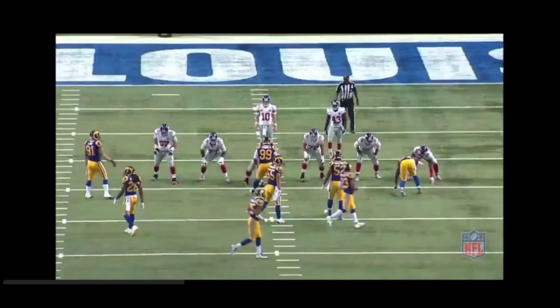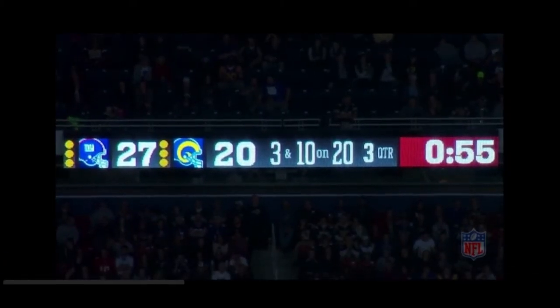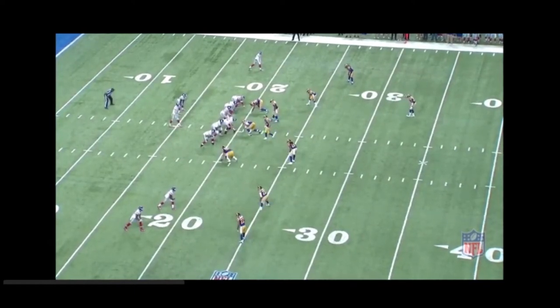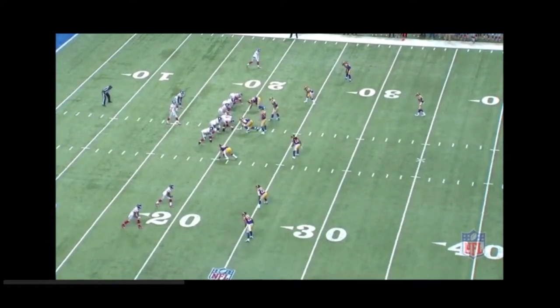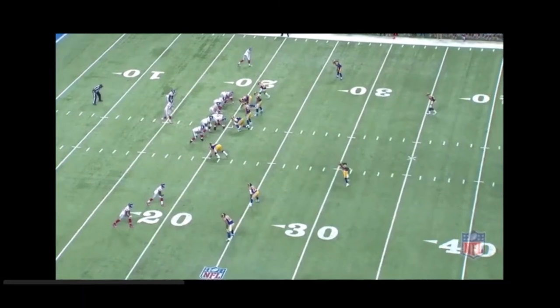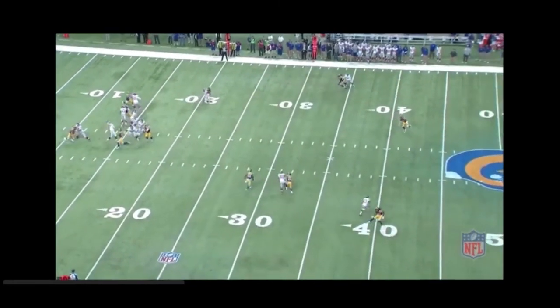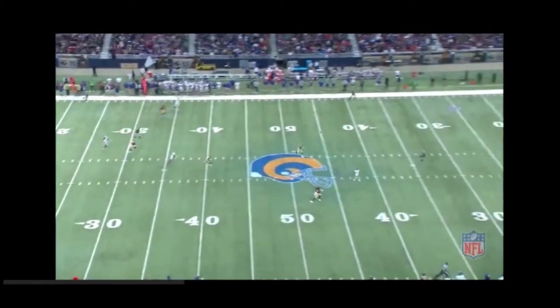Now we got Odell on a post. And let it play through first, so you can see what he does. He's in the slot right above the 20-yard line. They switch to a cover 2 look. Pop. Ooh. Safety bit on that corner.